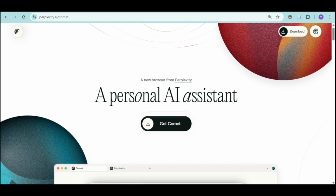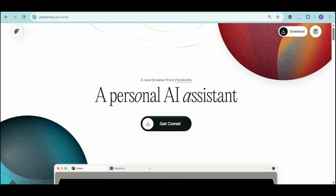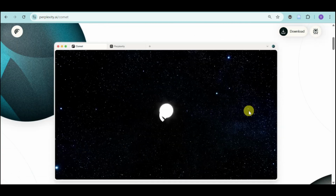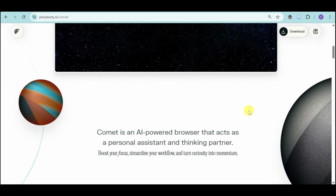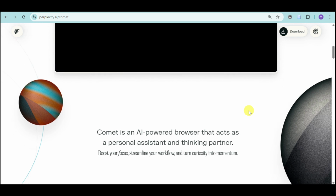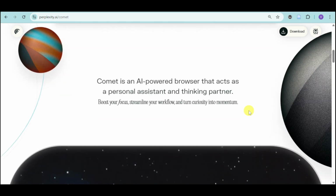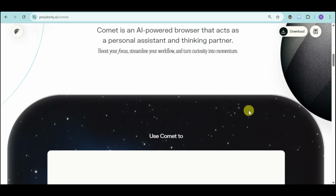Perplexity Comet is a full-featured AI web browser built by Perplexity that functions as an intelligent assistant to help users browse, research, and complete tasks. It has AI agents that can understand and complete complex tasks. It has multi-tab understanding, which is more efficient at handling and synthesizing information. And it also has a productivity focus, designed to unlock new levels of productivity.